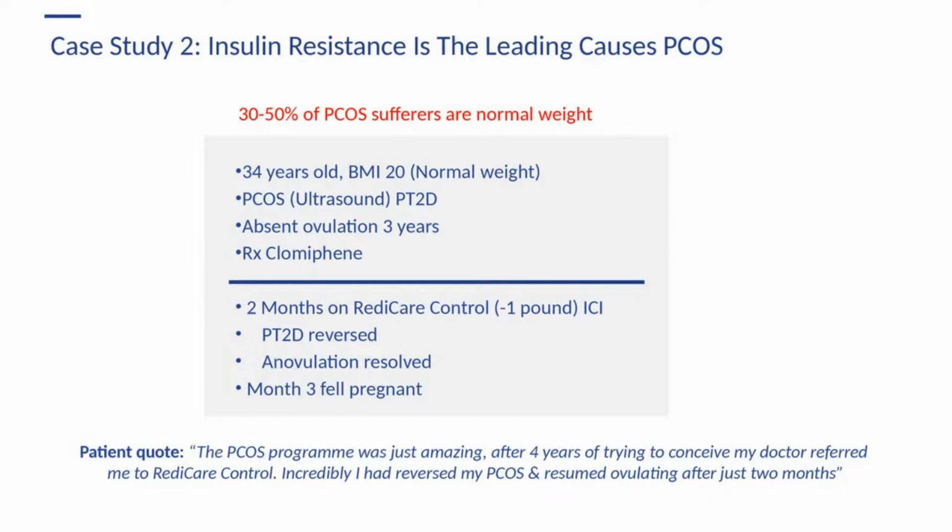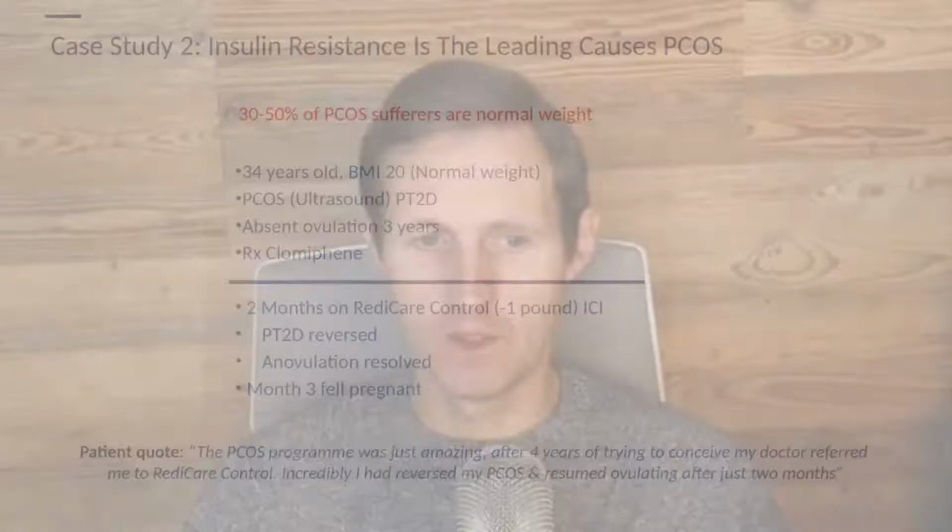PCOS was diagnosed by ultrasound. Again, she was pre-diabetic, hadn't ovulated in 3 years. Almost identical story. 2 months in, she was on a carb-controlled diet. She only lost 1 pound because I kept her calories high, but kept her carbs and sugar low, and reversed her pre-diabetes. Month 3, she fell pregnant. So there you go. It's hard to believe that it's that straightforward to put something that's so destroying and devastating for a patient to go through into remission like that so quickly, but it really is if you get to the root cause.